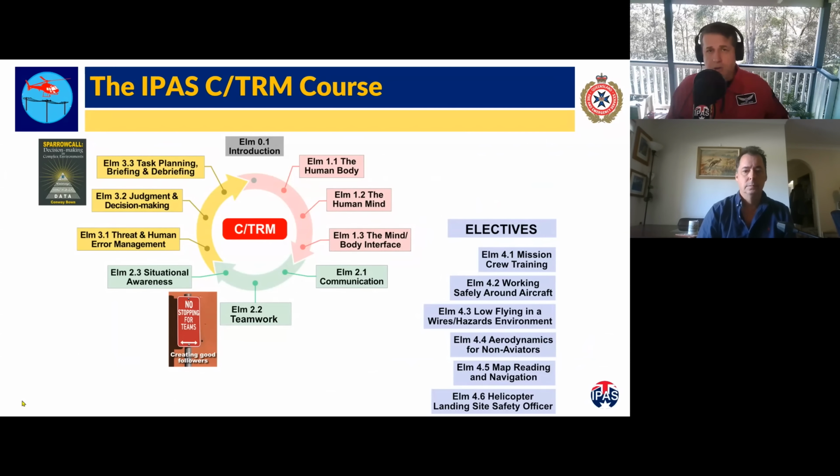What I like to do, though, is once I know what the client's needs are, I usually do a gap analysis, and I find out if they have anything specific that they have identified as being a problem within their organization. And then I will tailor the course to concentrate on that problem.